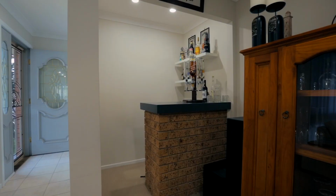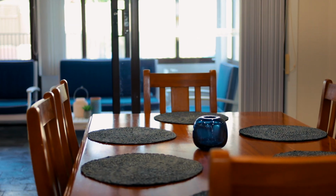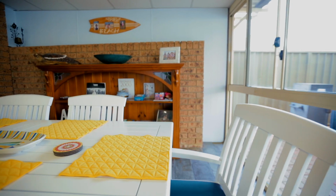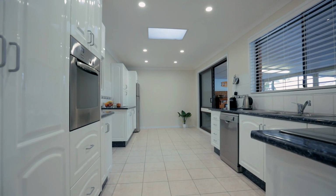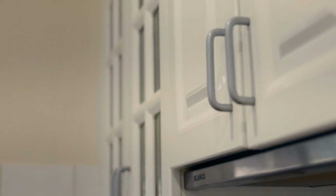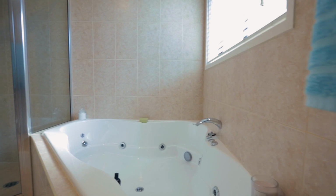The living includes a dedicated bar area and wraps around, linking to both the enormous kitchen as well as the enclosed sunroom. Plenty of room for everyone. And the home's amenities are well equipped to cater to all family types. The bathroom and kitchen are finished to an immaculate standard with high-end fixtures throughout.